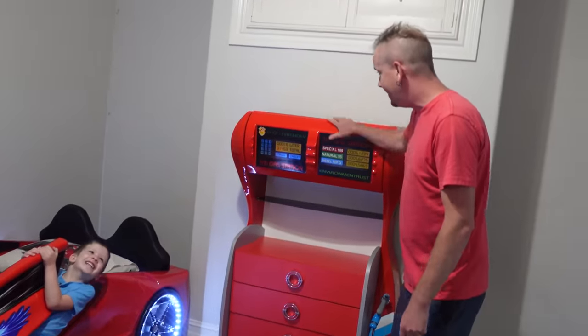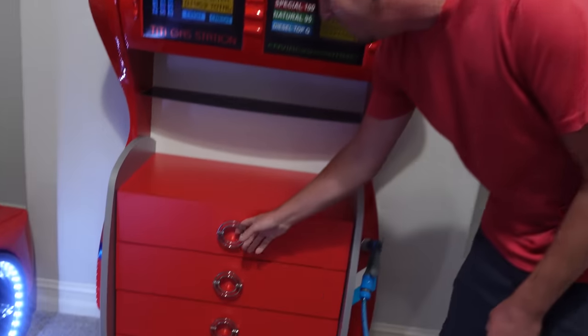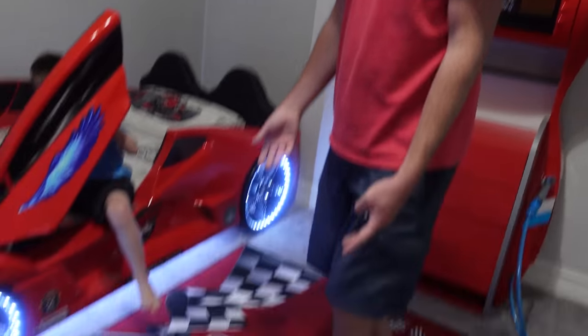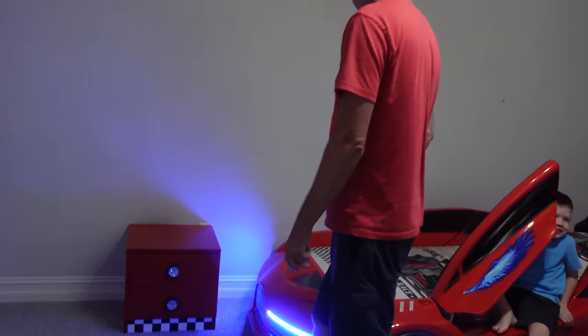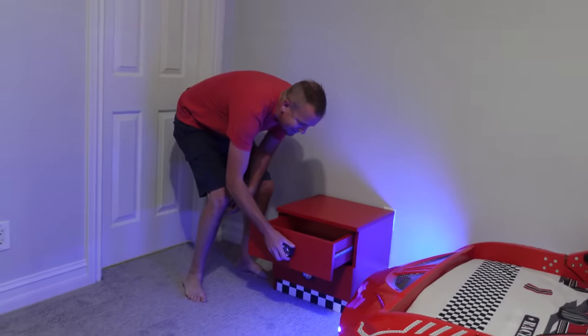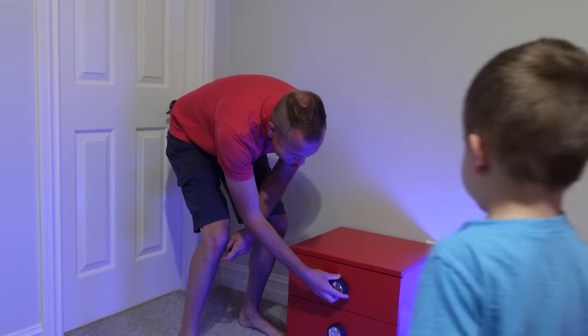So, we also got the dresser for them. It's got four drawers there. They hook us up with the rug. Yeah, super soft rug. The bedding. And the nightstand. It's got little wheels for the knobs.